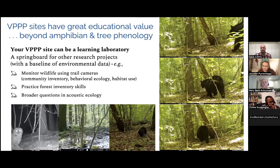We were just out this morning doing some forest inventory practices, trying to develop skills around how to do a forest inventory, a tree inventory around some of our vernal pools. And of course, if you're collecting acoustic recordings, you could ask more questions about acoustic ecology since you're already gathering those data. Those are just a couple of examples, but there is so much that we can do with these sites once we get a little bit of baseline data.